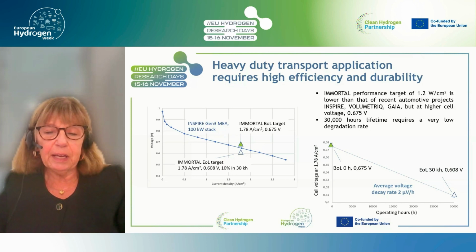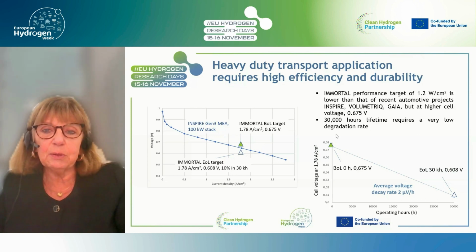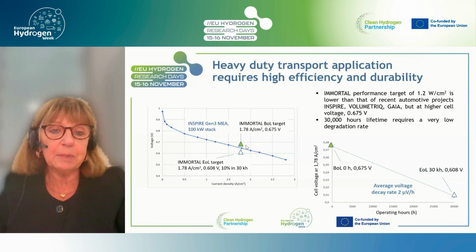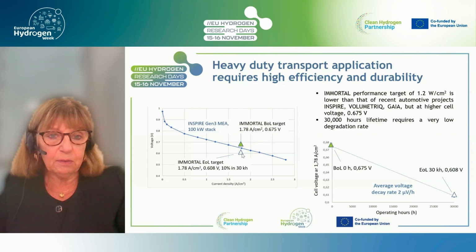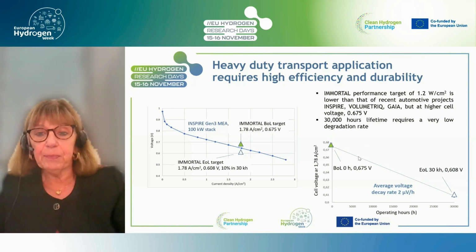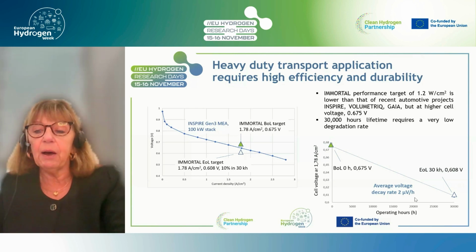And also because we're talking about heavy-duty trucks, the lifetime requirement is that much longer, of course, than automotive. The target is 30,000 hours of lifetime, lifetime being defined as a loss of 10% voltage decay. That would bring us down here to 0.608 volts, which is the empty triangle given there. So over the period of 30,000 hours, between 0.675 volts and 0.608 volts, that gives a very low degradation rate, in fact a degradation rate of only 2 microvolts per hour.